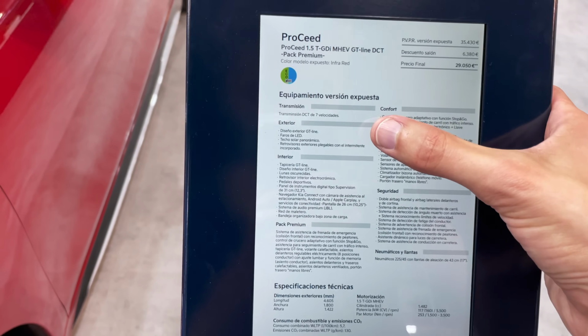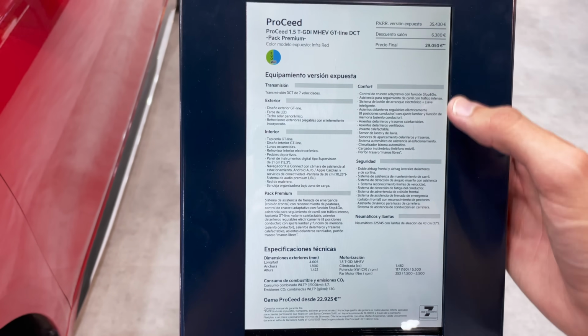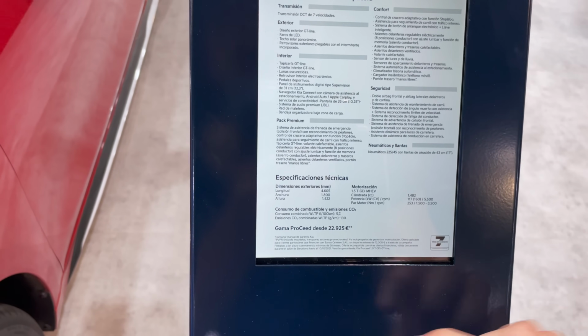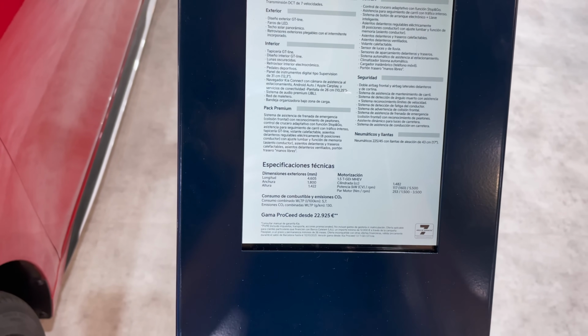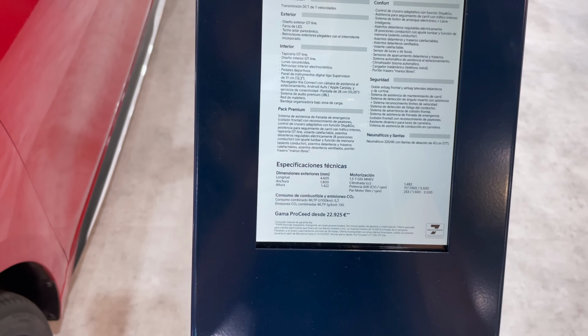So we have the exterior here, interior, premium package, comfort and safety. So some basics, and this is, I guess, the base price, 22,000 euros, but probably not. This is only for the ProCeed, not for the GT Line version.